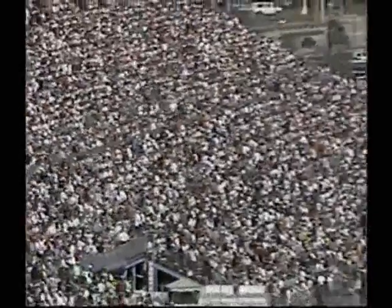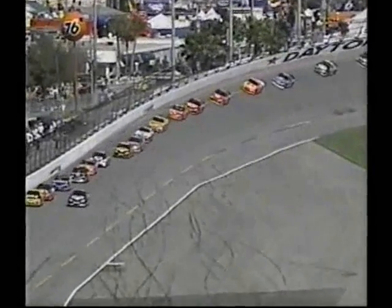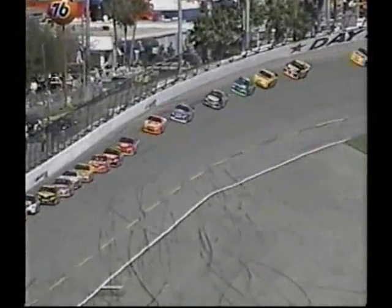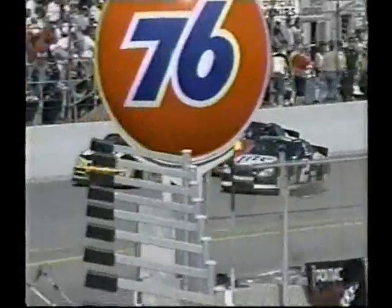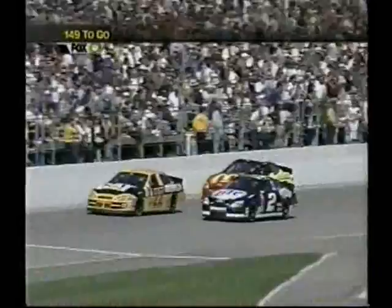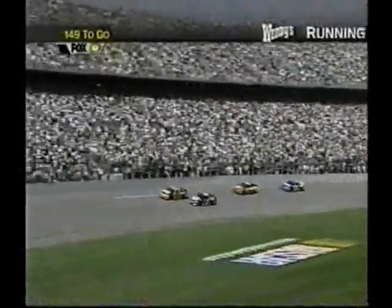I know. But I saw the car. Andy Houston trailing Ward Burton. Mike Skinner is third. Dale Earnhardt is fourth. Jeff Gordon is fifth. Jeff Burton is sixth. Mike Wallace seventh. Sterling Marlin, rookie Kurt Busch, and Ken Schrader are the top 10 as we get set to go back to green. If Wallace can pass leader Ward Burton and stay in front of him and the caution comes out, he gets a free pass around and he's back on the lead lap. Here we go.